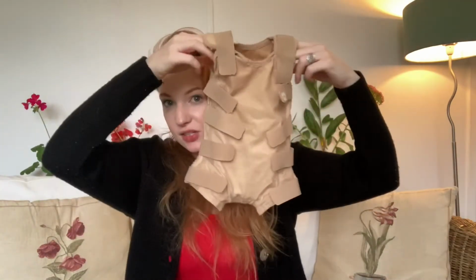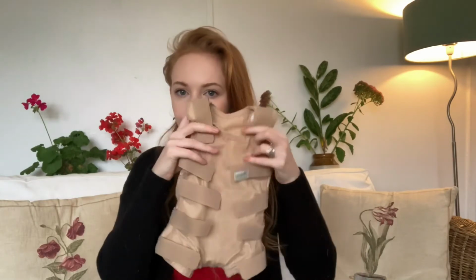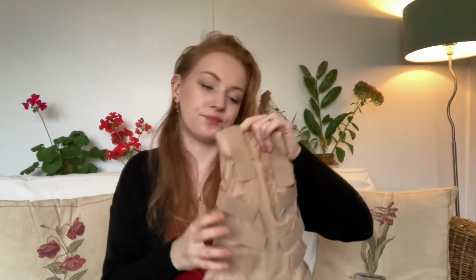So basically, you pop said child in this suit and it helps feed back into her core and allows her to sit more independently. It helps build the right muscles and allows her to be more aware of her abdomen area. For Robin, it's really useful in helping her be a little bit more independent with her sitting. It also really helps keep her spine at the right shape as she develops, because there is a danger, if a child isn't as mobile as they could be, that their spine can deform.